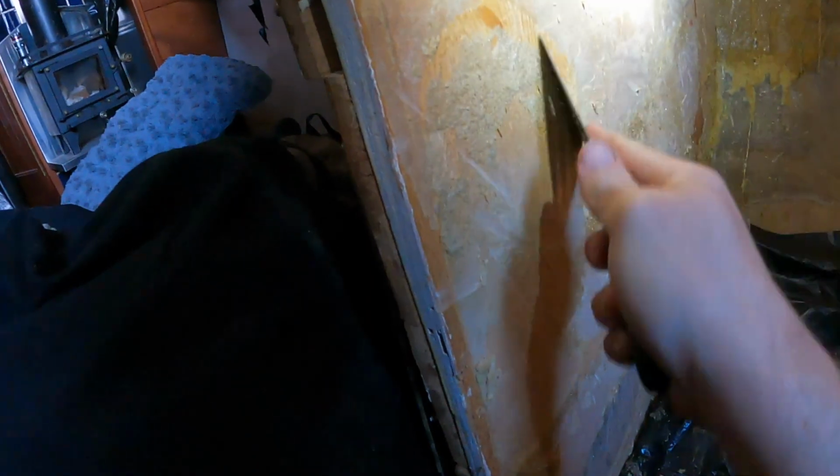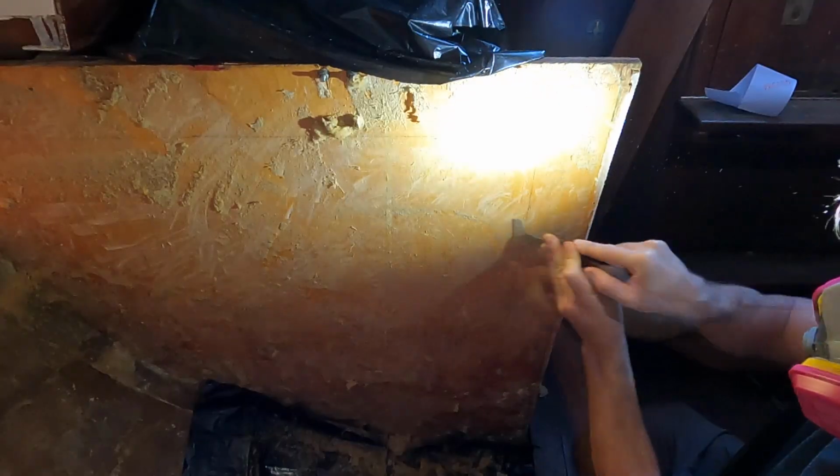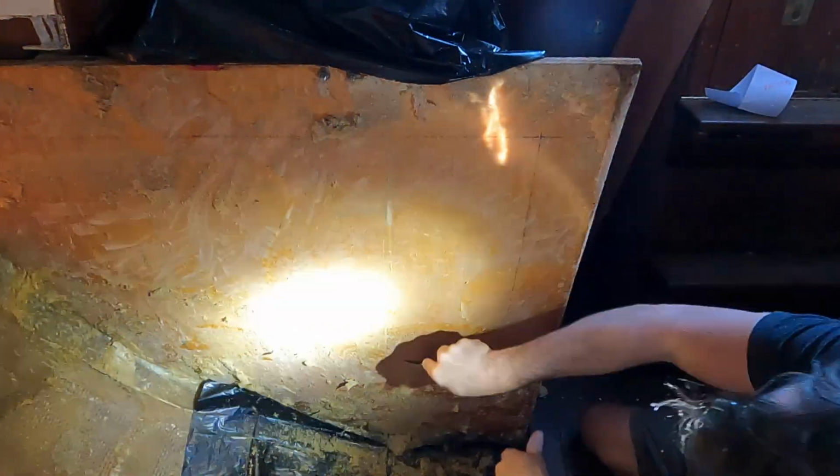Quickly realizing that the putty knife was not the right tool for the job, I was lucky when a neighbor boat had a better scraper to lend me. Now it was just a matter of time and sweat in the hot desert air.